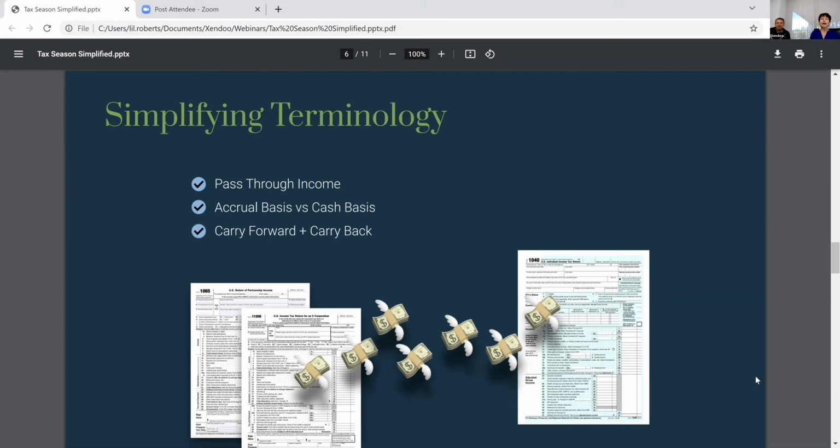All right. So let's talk about some of this terminology that can be a little confusing, right? So pass-through income. That's not as confusing. Pass-through income really just depends on your tax return type, right? If you're a partnership or an S-corp, those entities don't really pay taxes. The income from those entities flows through to you and is reported on a K-1, which then gets reported on your personal tax return. So all your taxes are paid personally.